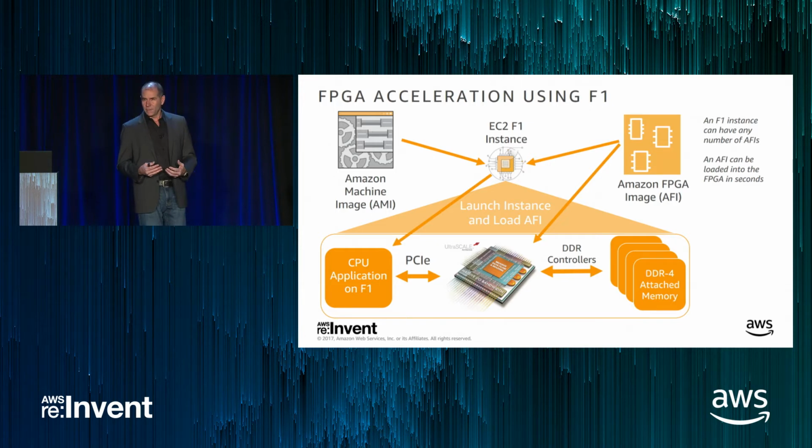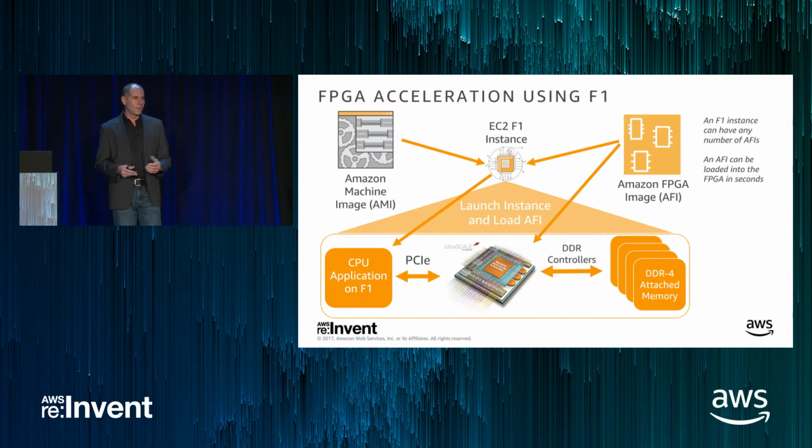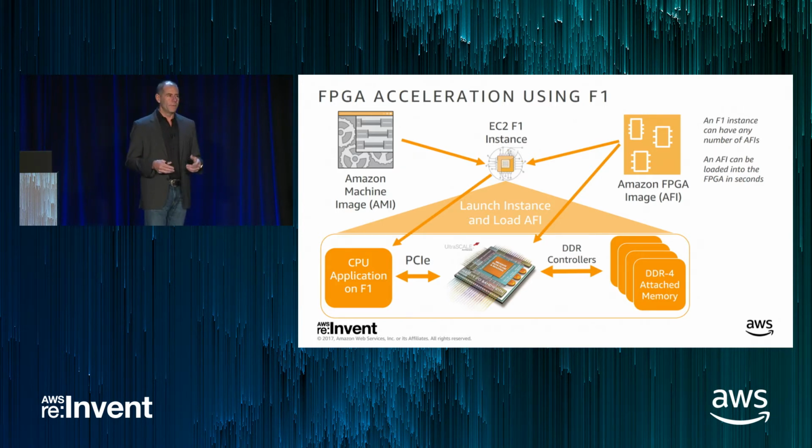The FPGA itself is attached to your EC2 instance, the F1 instance, using a PCI Express interface, very similar to the P3 instance with the GPUs. It has local memory, DDR4, accompanying that FPGA on the accelerator card. So this allows you to do all kinds of applications in the FPGA that are memory intensive, that are compute intensive, and minimize the need to take round trips to the host, which is very important for the types of applications that are deployed on FPGAs.